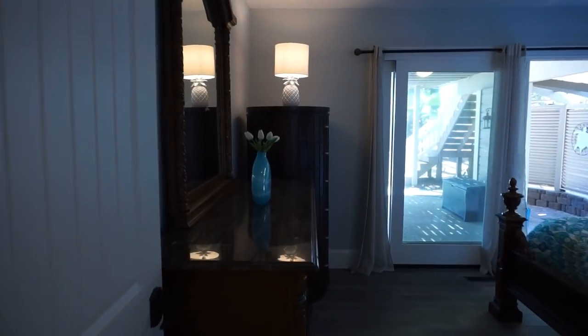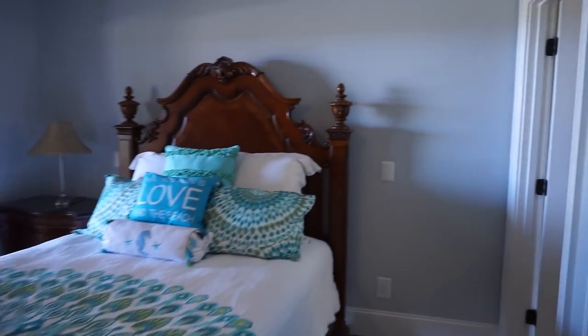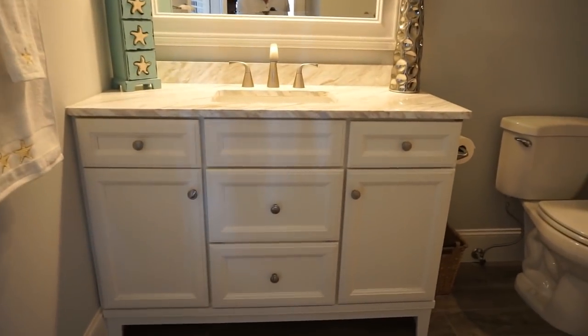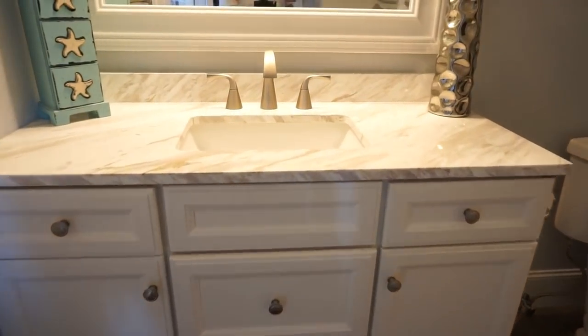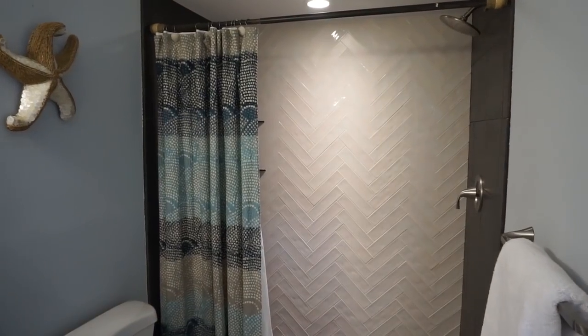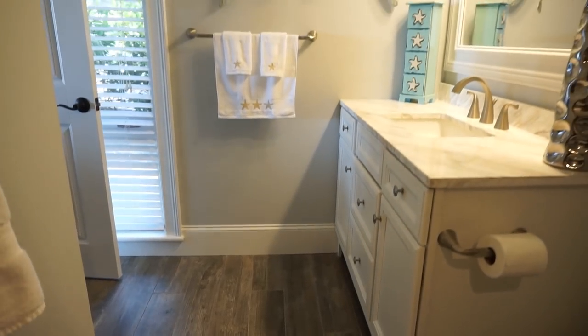All your appliances are included. Here's our 2nd bedroom on the ground level. Again, with a private bathroom. Country style vanity with a beautiful quartz top. Another wonderful shower with a herringbone pattern. Great tile work. Never seen better. And again, these floors, which look like wood, are ceramic tile. It goes throughout the house. Very low maintenance over time.